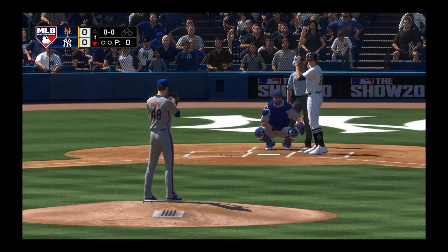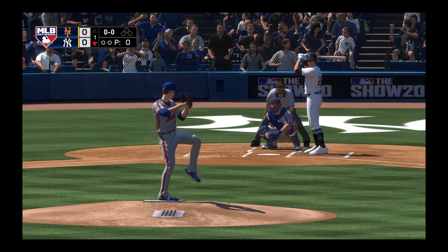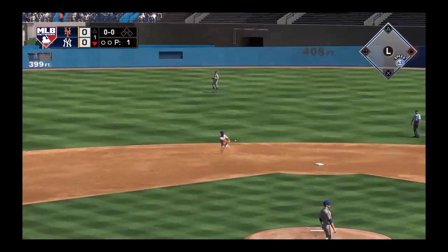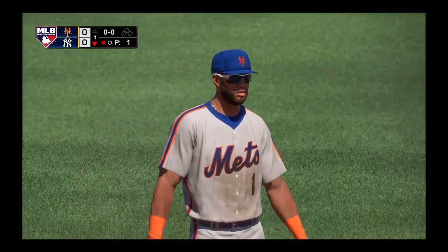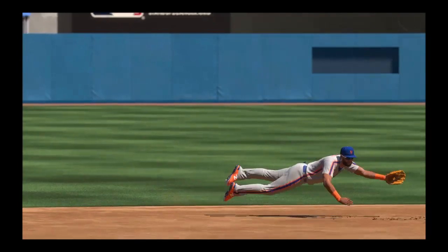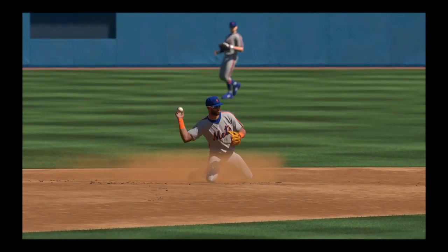The second baseman, DJ LeMahieu. And the pitch. Grounded back up the middle. Oh, a diving stop. It's in time. Oh, man, once it got past the pitcher, I figured it was a base hit, but then the shortstop comes out of nowhere to make the diving stop. That was incredible.